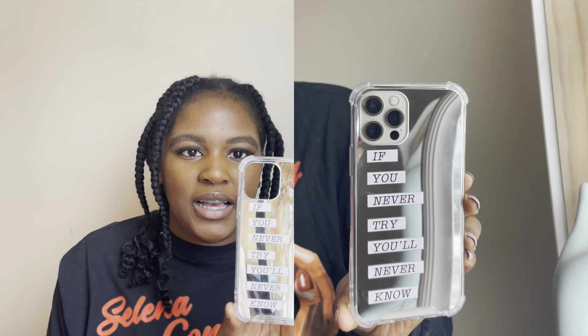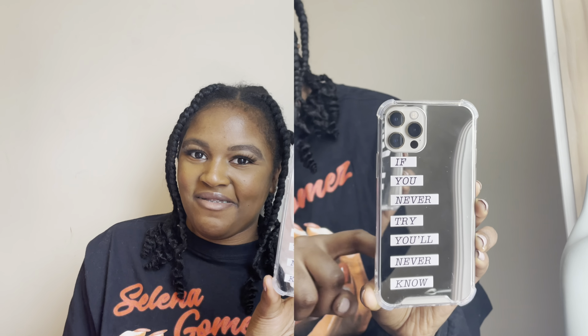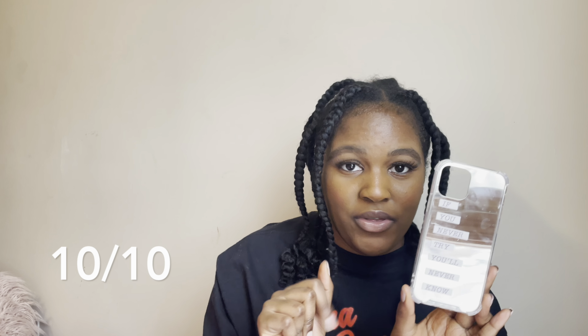And last but not least, we have my go-to favorite one, and this is the mirror one, and I'm obsessed. It has 4 corners, as you can see, 4 corners, and it's just so cute. Look how nice it looks. It's such a fashion statement. If you have this going outside, it's a fashion statement. And it says, "If you never try, you'll never know." Come on now. I love these ones so much. This is my favorite, and I'll give this one a 10. This is the only one I got a 10.